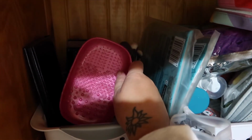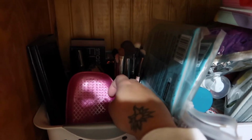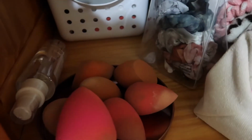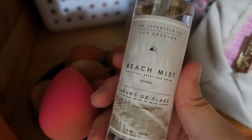This is a pad. Sorry if you can hear my toilet running. This is like a pad to wash your makeup brushes on. So I think I'm just going to throw all my headbands. This is an extra Elemis facial cloth. I'm gonna throw all these in here. I have the makeup eraser as well. These are a tag. This is a hair mist, I think. Beach mist. Oh, I don't know. This is after sun spray, but we're gonna just throw it in kind of like the dud bin for now.